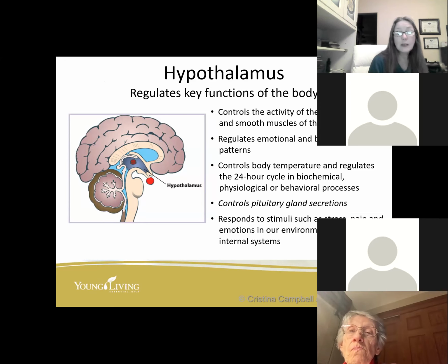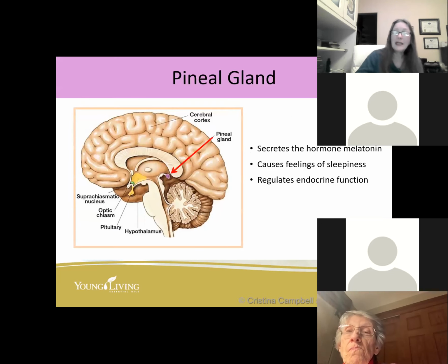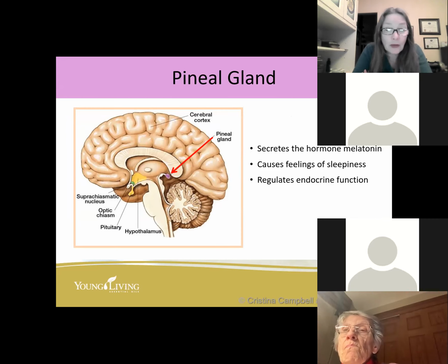The hypothalamus responds to stimuli such as stress or pain and emotions in our environment and our internal system. The pineal gland secretes the hormone melatonin. So if you're having difficulty sleeping, then you need to support the endocrine system. The pineal gland also causes feelings of sleepiness and regulates endocrine function.